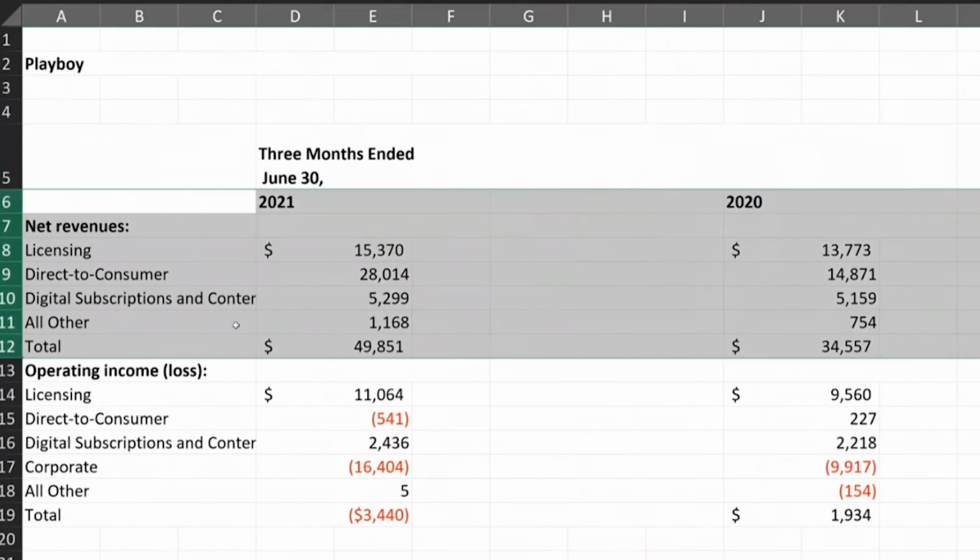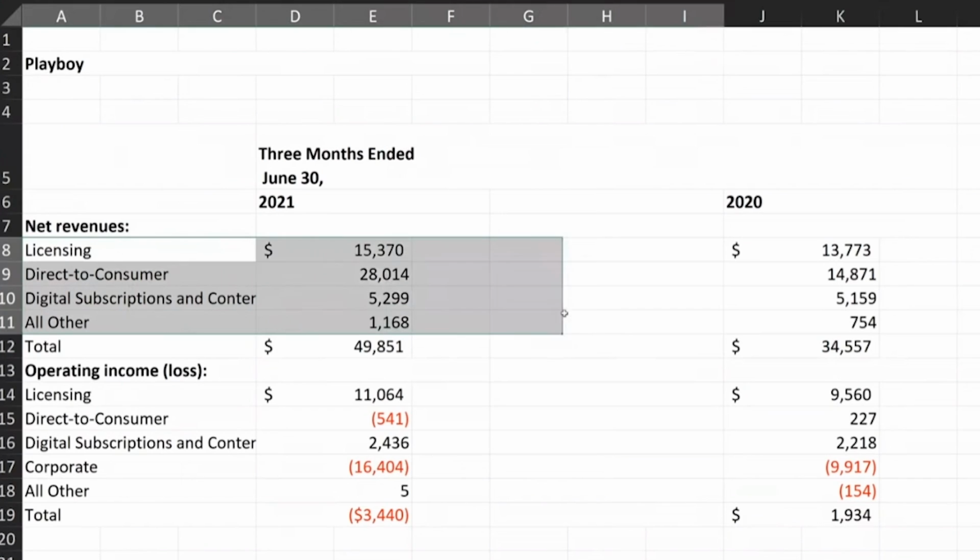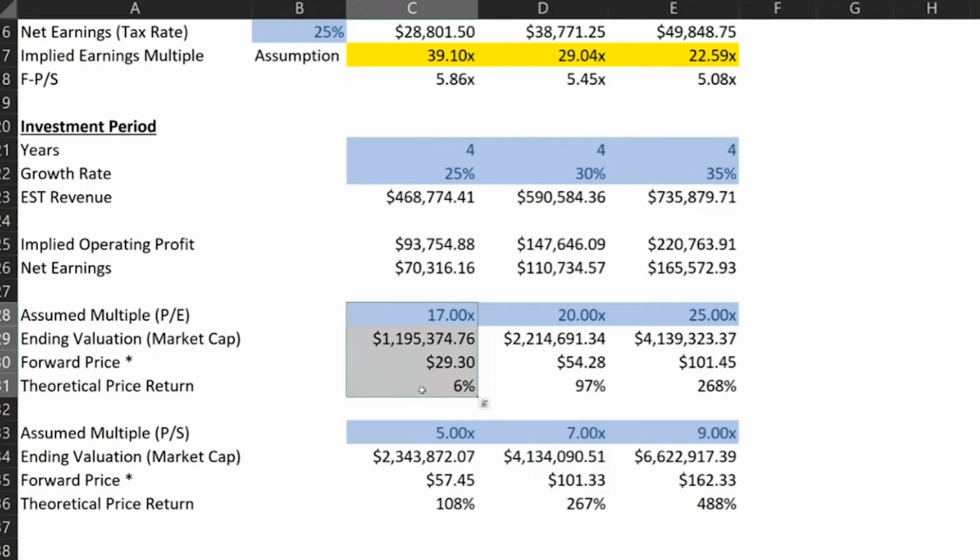So he did a full deep dive into PLBY, digging into each and every line item. He ended up forming a conservative base and bullish case for Playboy based on expected growth rates, expenses, and valuation metrics. With a 4-year investment period, 25% growth, and PE of 17, PLBY offers 6% upside, which really is not much, but that's the low case, and it proves that there should be limited downside. And a price to sales of 5x, that's a return of about 108% over 4 years.